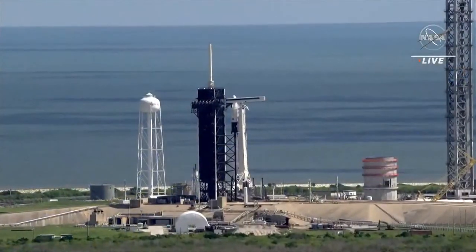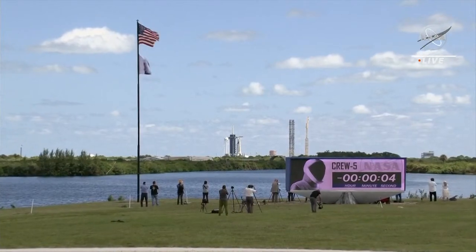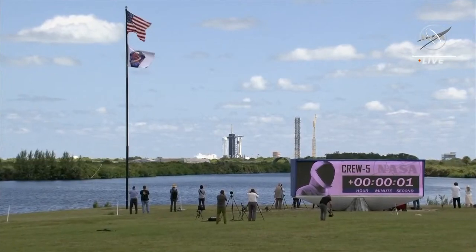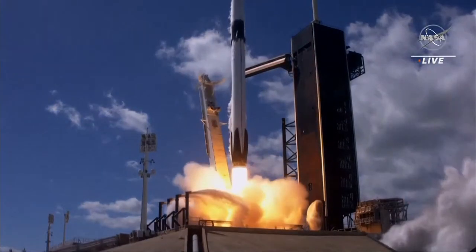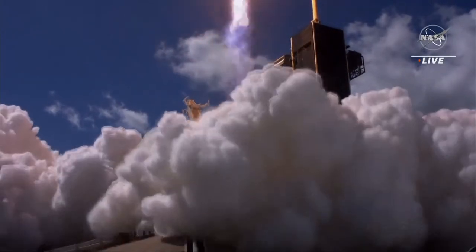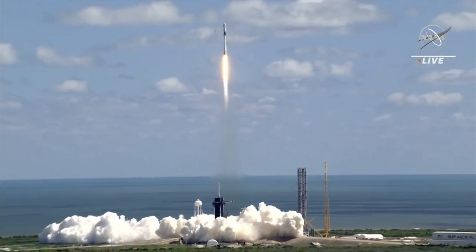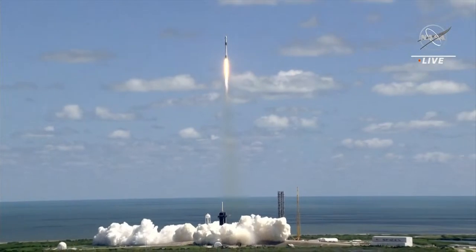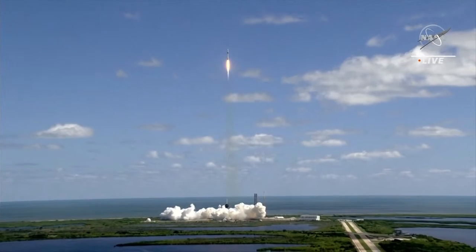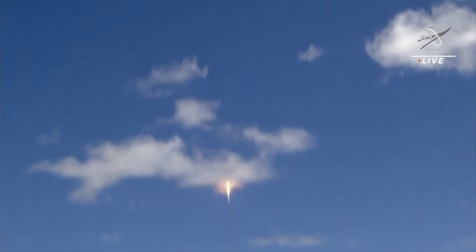Ten, nine, eight, seven, six, five, four, three, two, one. Ignition, engines full power, and liftoff. Stage one propulsion is nominal. Vehicle is pitching downrange. Stage one propulsion is nominal.